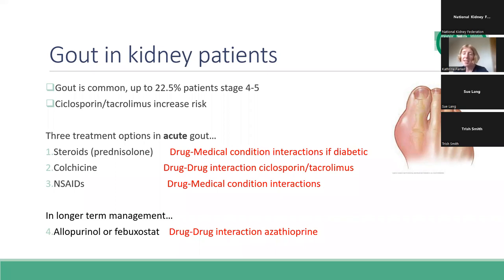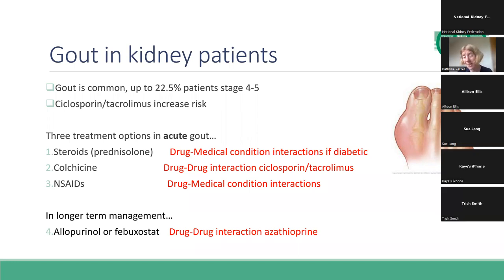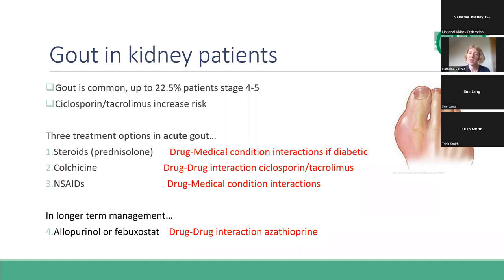Now, I just wanted to bring in gout, because we get a lot of questions from GPs and patients about gout, and it is very common in patients with kidney disease. Nearly a quarter of patients with stage 4 or 5 kidney disease might experience gout, and it's agonising and quite debilitating, so it's a real problem. Patients with kidney disease are not only at increased risk because they're not excreting uric acid properly, but also they might be on water tablets such as furosemide, which increases the risk, and medicines such as cyclosporine and tacrolimus also increase the risk. So we do see it in our transplant patients as well.